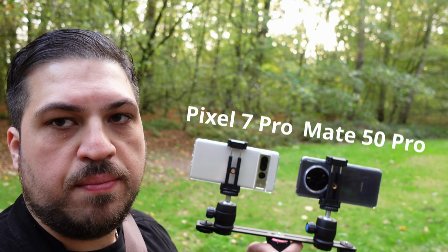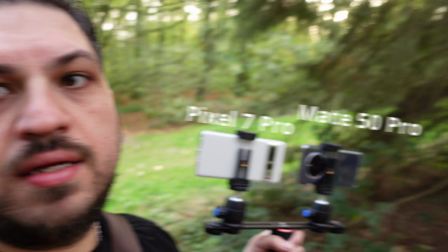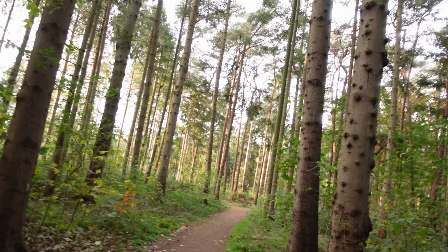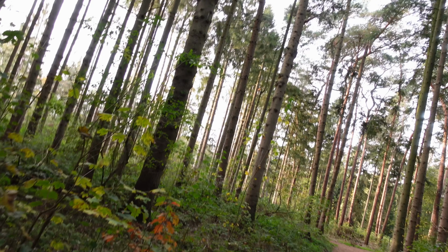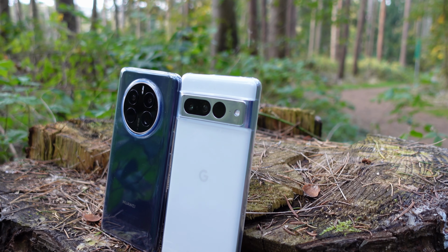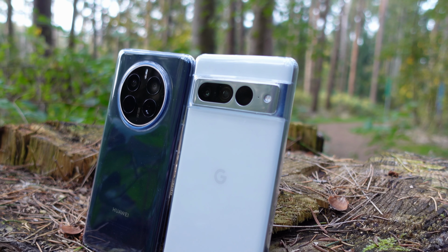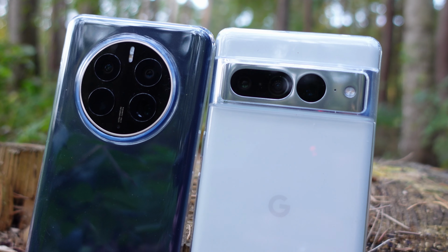I got the Pixel 7 Pro and the Huawei Mate 50 Pro with me. It's a lovely morning in this park, and we're gonna take some pictures and videos to see who performs better. Be the judge and tell me which of those two beautiful phones you prefer.